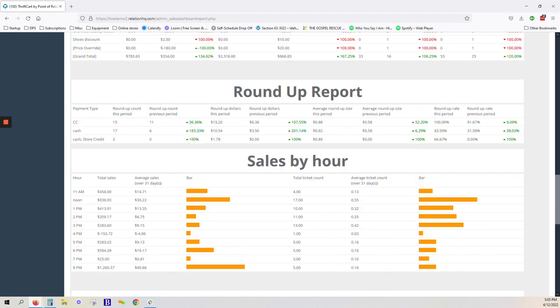Of special interest is the Roundup report. This report tells you what percentage of your transactions are being rounded up by payment type. First, let's look at credit card transactions. We see that the total roundups this period were 15, compared to the prior period of 11, so an increase of 36.3%. We'll see our total roundup dollars, $13.20, our average roundup amount, 88 cents, and our total roundup percentage.